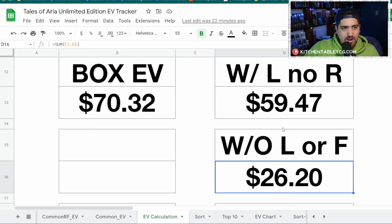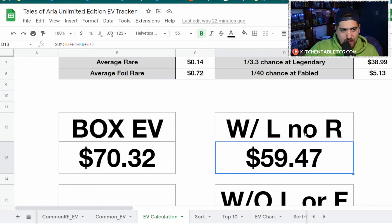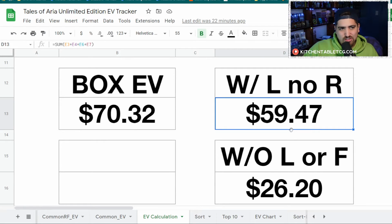So again, even at a case premium here, it's just not super. If you're looking just to find a way to play the game and play sealed with it, that's what it's meant to be done with.